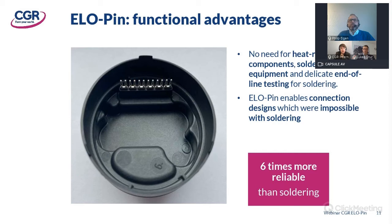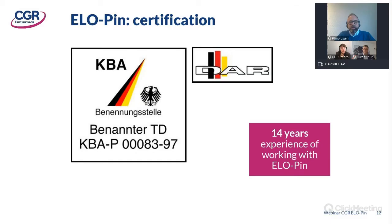Well, the guarantee is, let's say it like this, made by tests conducted with our ELO-Pins. So before an ELO-Pin is put on the market, it will be extensively tested in the laboratory. There are special norms describing the tests to have a proven connection, temperature changes, humidity, vibration tests, and due to the fact that we do a lot of metrology in the process, we can guarantee that our ELO-Pin will stick to this laboratory results all the time.